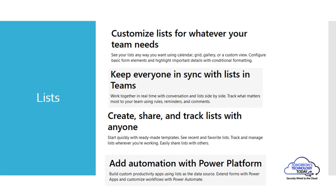So let's take a look at Microsoft Lists. We're going to use Microsoft Lists to customize lists for whatever your team needs. You can keep everyone in sync with lists in Teams. You can create, share, and track lists with anyone. And you can add automation with Power Platform.